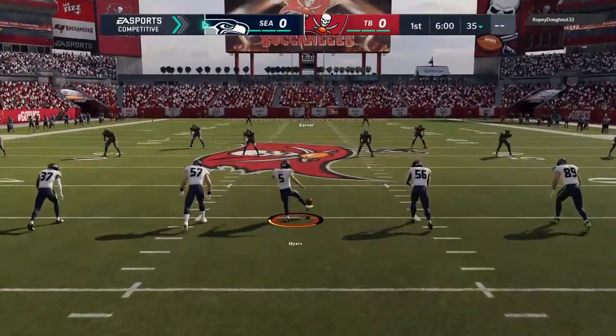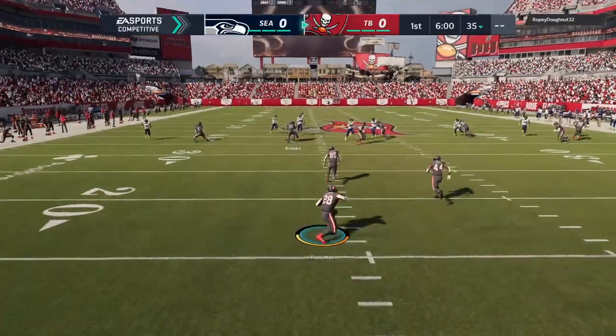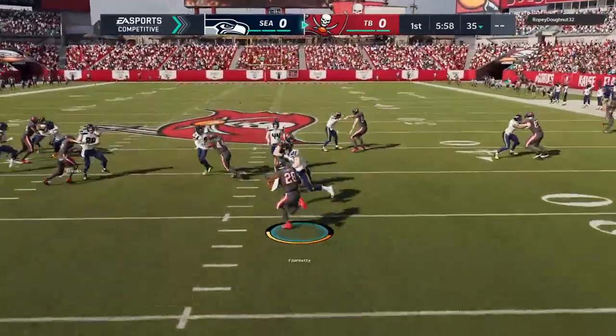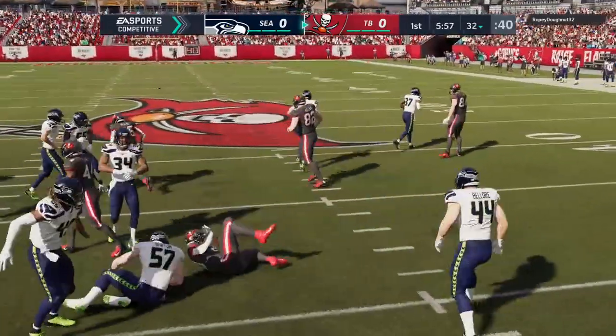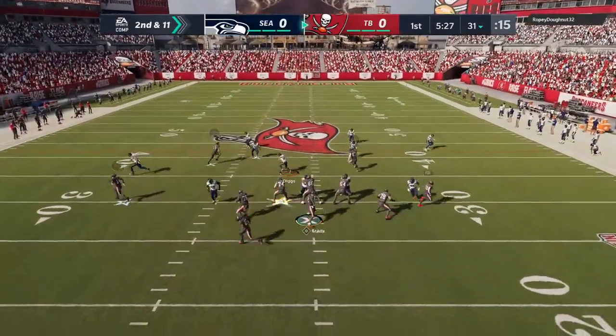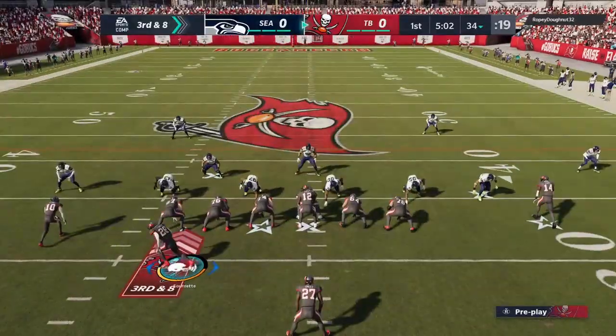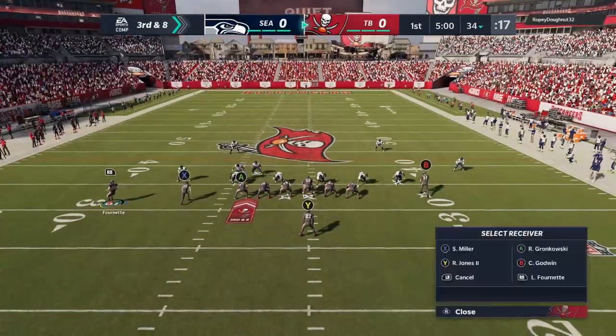Well, here we go. I get the ball first, which I never love, but I'm going to try to make the best of it. So it's 2nd and 11 here. I'm going through. You guys know this cover 3 play, looking for my wheel or crosser. But my first look is the flat, and I kind of wish I didn't throw that.